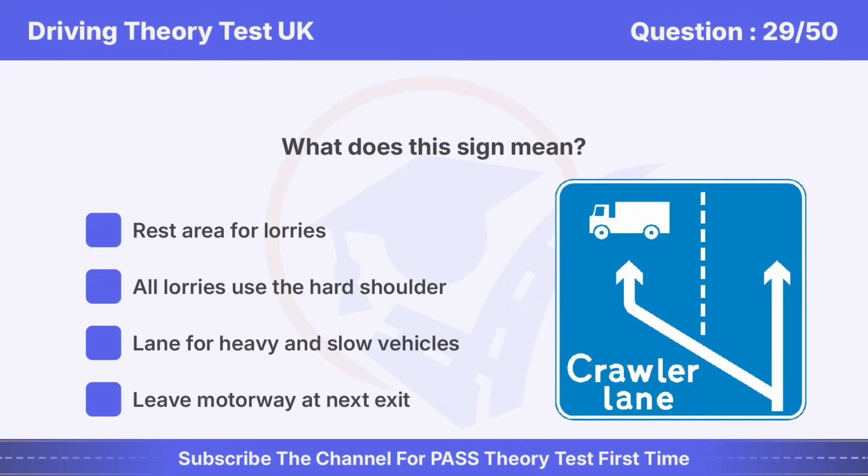Question 29. What does this sign mean? Option A. Rest area for lorries. B. All lorries use the hard shoulder. C. Lane for heavy and slow vehicles. D. Leave motorway at next exit.